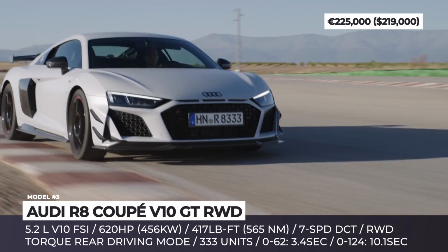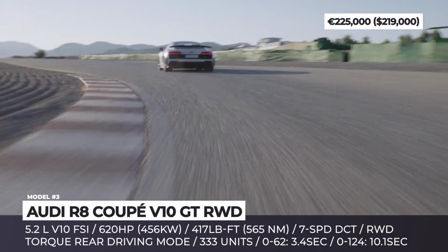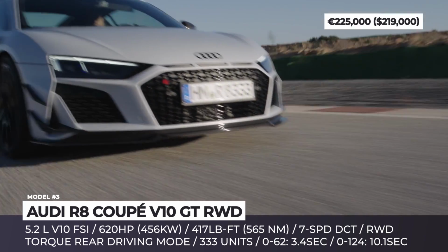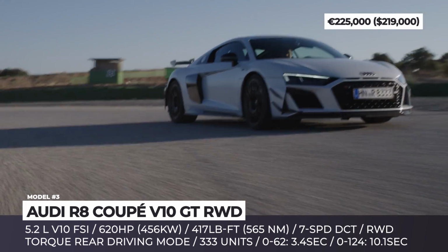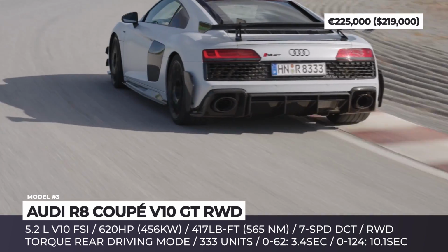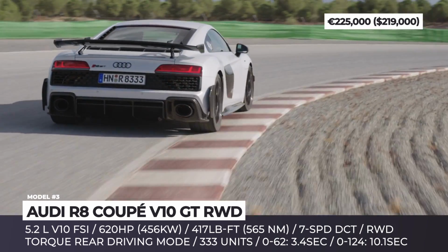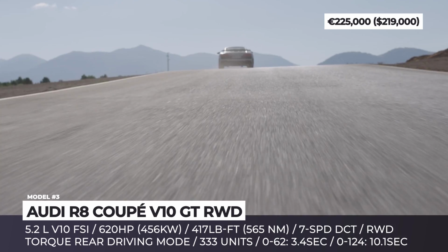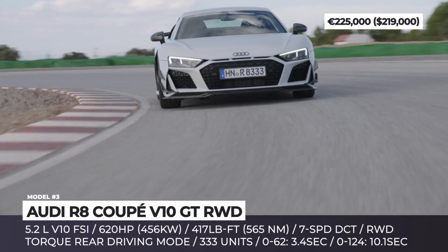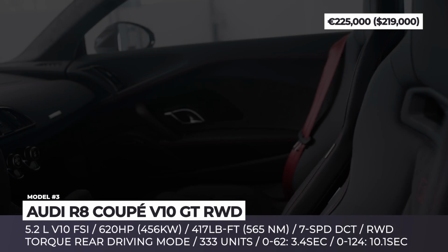Compared to the standard model, the GT is set apart by special badges, black-painted intake manifold, and a wind tunnel-tested carbon aero kit. All in all, the coupe drops 44 pounds. It rides on much lighter 20-inch 10-spoke wheels with Michelin Sport Cup 2 tires, gets standard ceramic brakes, and comes fitted with a sportier suspension with a CFRP anti-roll bar.